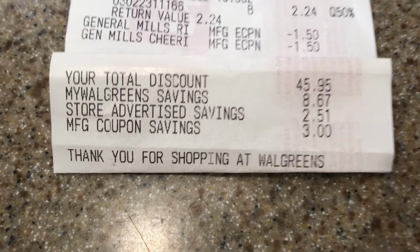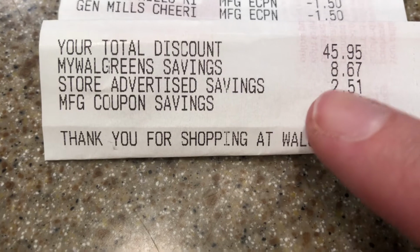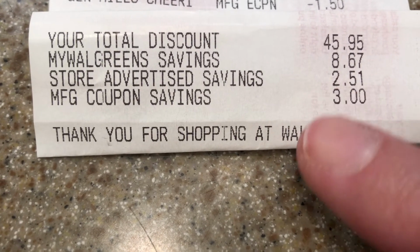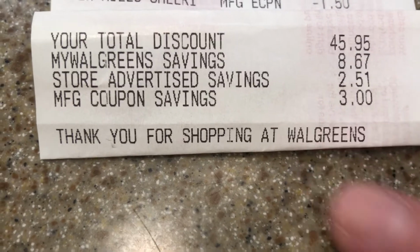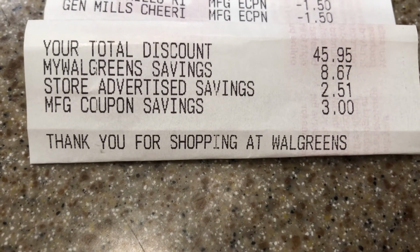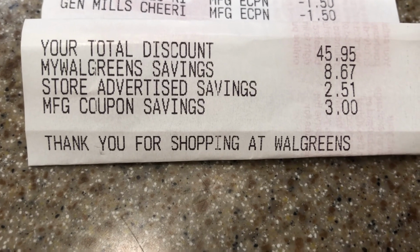And then right here at the very bottom, it says I had my total discount of $45.95, which includes $8.67 Walgreens savings, $2.51 store advertised, and $3 manufacturer coupon savings, which were the e-coupons. And then the rest of it was just the 50% clearance discount stickers.